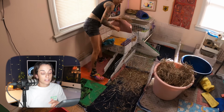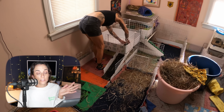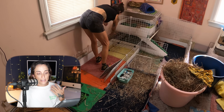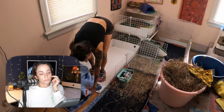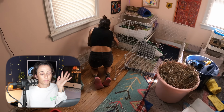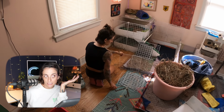Nonetheless, that is what had to happen. I just started with getting everything out of the room, all of the extra stuff, like the shelves and everything, and just emptied it out, took all the grids down, pulled all their bedding up, and then was blessed with all of the hay and pee stains that were in places that I didn't see while the cages were built, which is another reason why this cage remodel needed to happen. It just needed to happen.